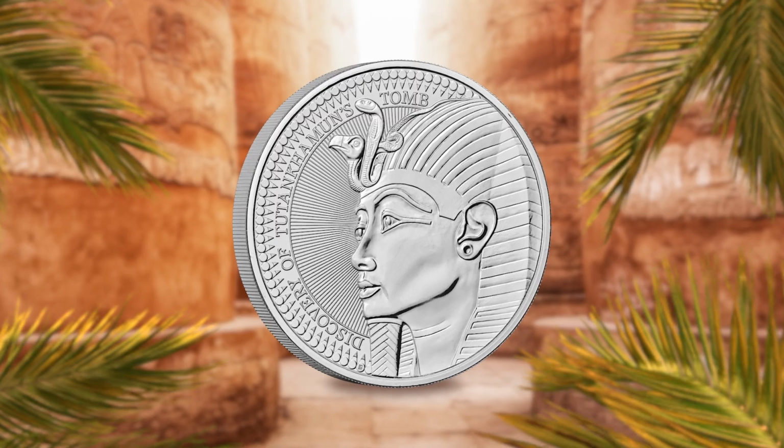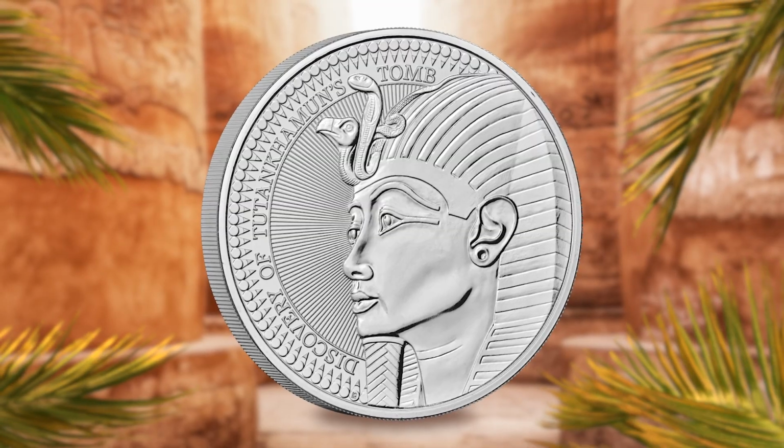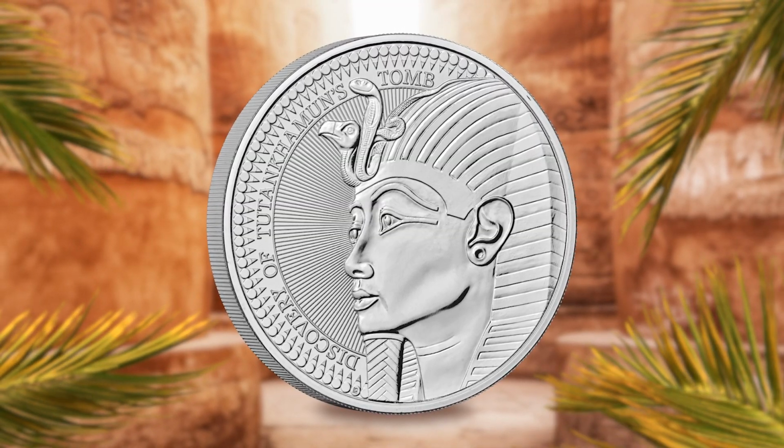This year marks 100 years since Tutankhamun's tomb was discovered by Howard Carter, and a brand new £5 coin has been issued to mark that incredible moment in history. Now, Laura Clancy is behind the design of this, and it is so striking. When you think of Tutankhamun, your mind goes straight to that iconic gold mask, and that is what's been portrayed on this brand new £5 coin.